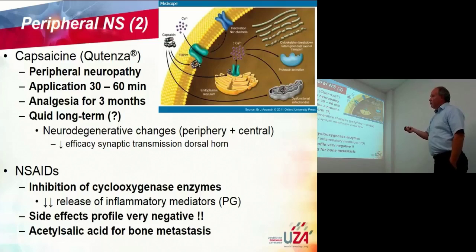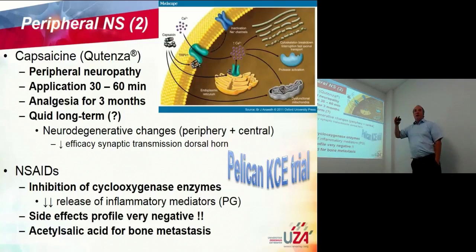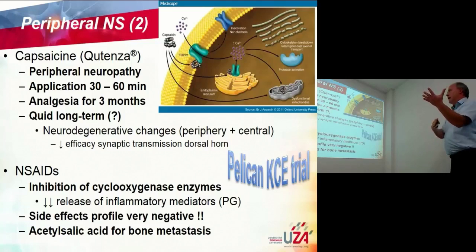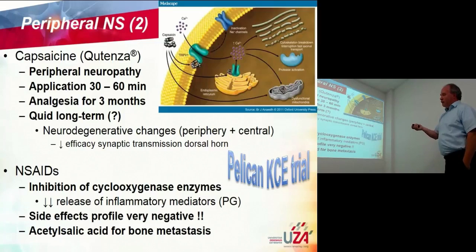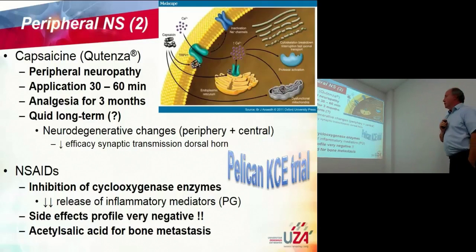Currently, there is no reimbursement in Belgium for the Cutenza, but luckily the KCE, with the pragmatic trials, accepted our proposal for what we call the Pelican trial, where we are going to compare the topical lidocaine with the topical capsaicin, with Lyrica as a control group, in the broad indication of localized neuropathic pain, so also in oncological conditions. Finally, the trial will be activated at the beginning of September, in 12 centers throughout Belgium.